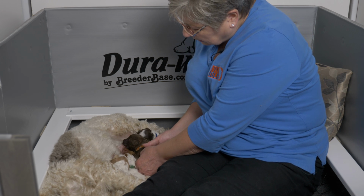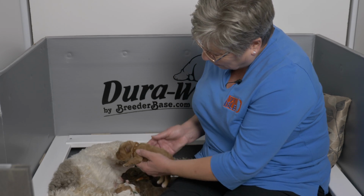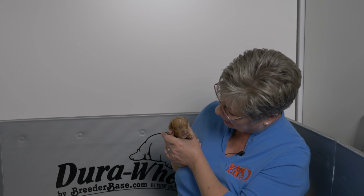Now this is our little tiger. Just a little squirt of a fellow. He is so much smaller than his litter mates. But nonetheless, he too is more than double his birth weight already. So regardless of where the puppy is in the litter, they're all getting their equal opportunity, and they're all benefiting from the wonderful nutrition that Ripple is providing to them.